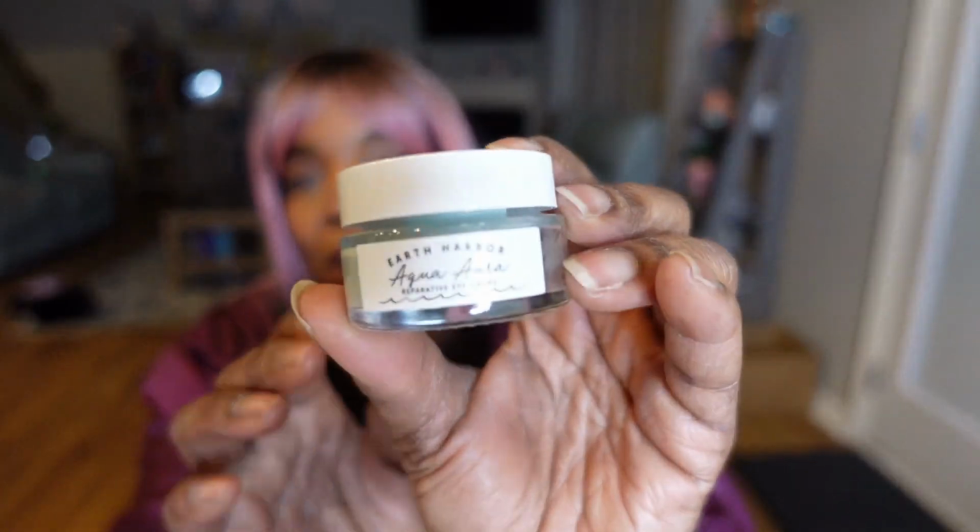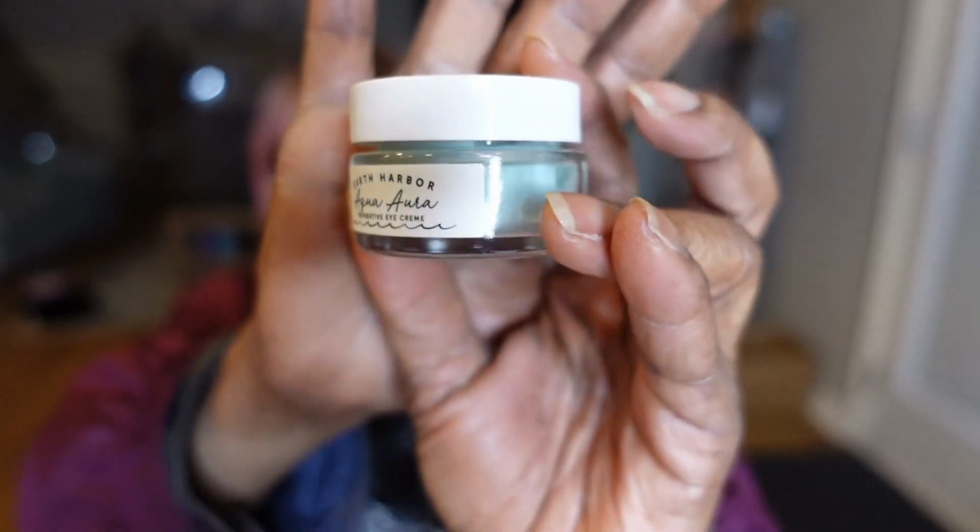After I take this makeup off, guess what? I'm probably gonna use this for the night. And I'll put the MSRP here. But yeah, so this is what it looks like. And how many ounces is in here?